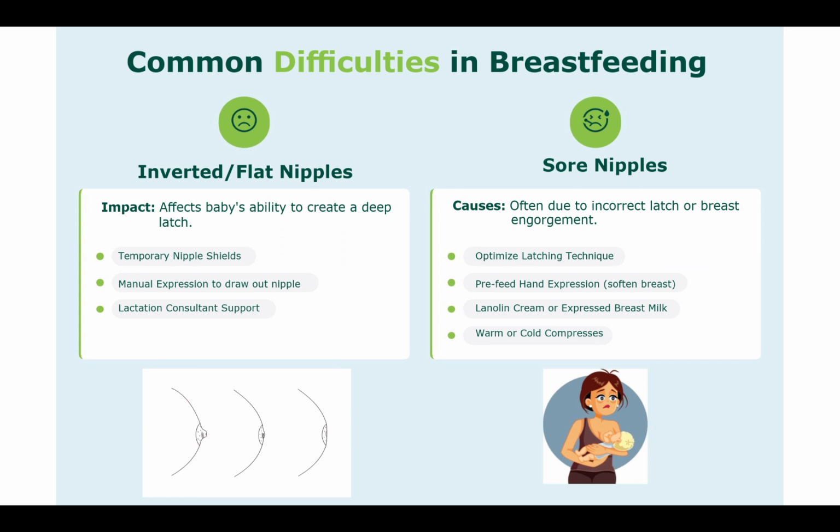If pain persists beyond a week, rule out vasospasm or thrush. Seek a lactation consultation early. Early fixes prevent escalation to mastitis.